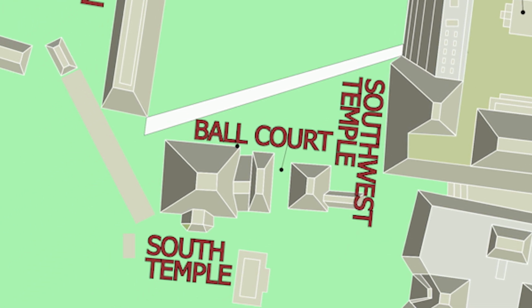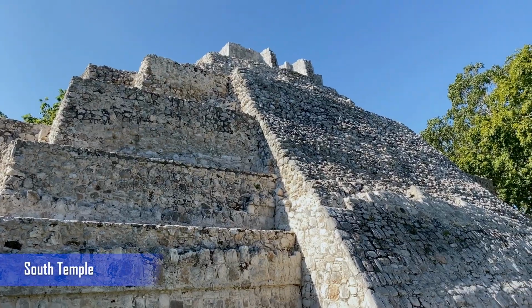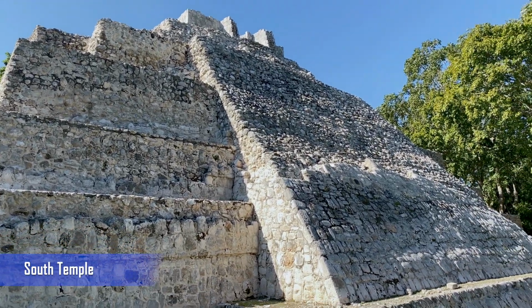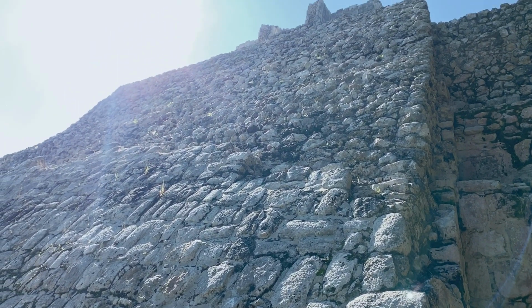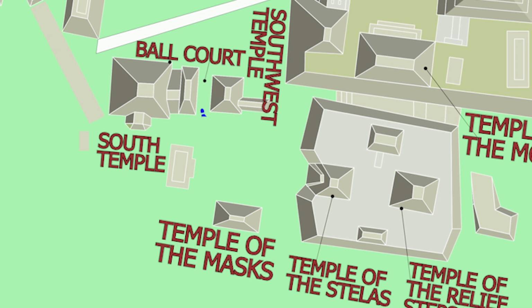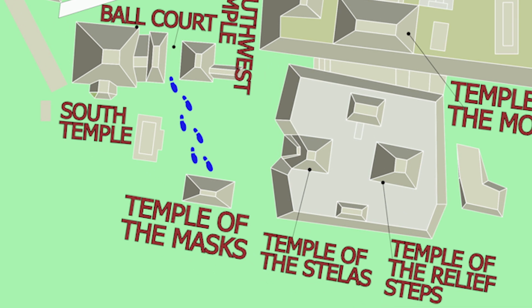Going back out into the Great Plaza, you can see on the south side there's a ball court and another temple called the South Temple, which is a 5-tiered pyramid with a Puuc-style temple on the top. This is from the late Classic period. Now located behind the ball court, further south and outside of the Grand Plaza, is the Temple of the Masks.